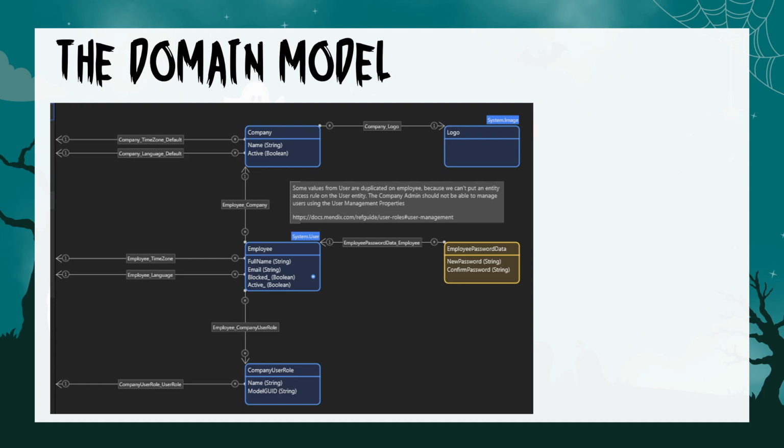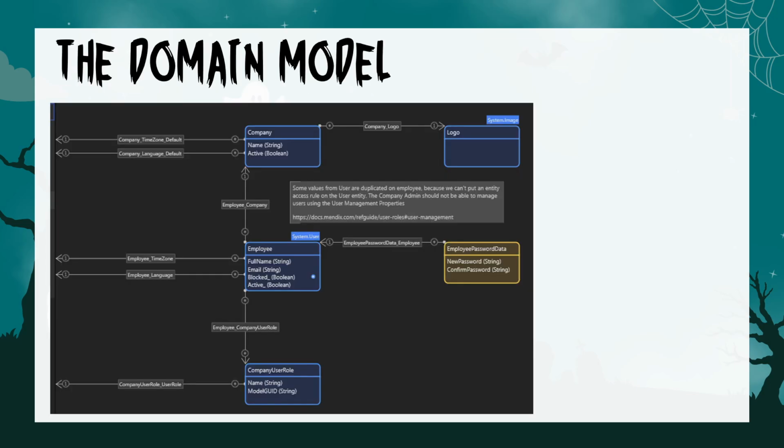So the domain model will look something like this. On the top, we have a company, which is a tenant. Beneath that, we have an employee, could be a user, but that is the tenant user. And below we have the company user roles, which are the tenant user roles you can assign. And from here, we will create tenant users, which will always be a specialization of users. And they can only be assigned specific company user roles by the tenant administrator.